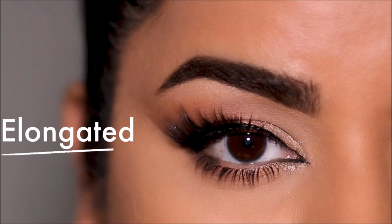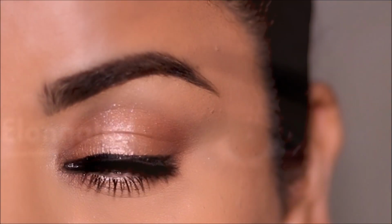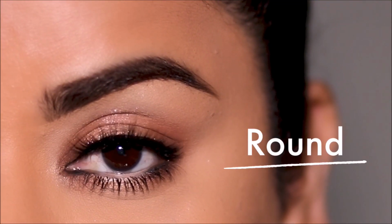Now, without further ado, let's begin. I'm going to do the elongated eye on my right side and more of a rounded eye on my left side. Let's start with the eyebrows.